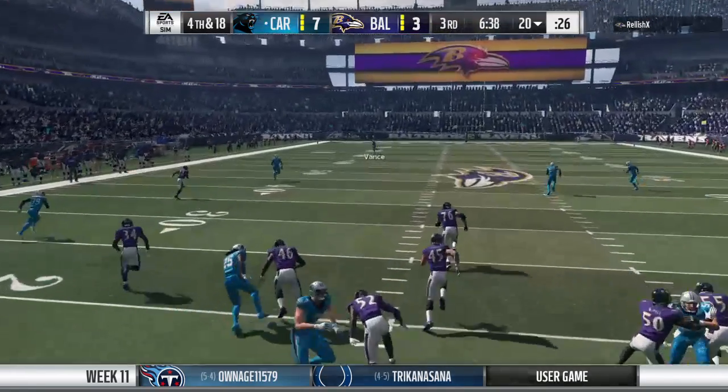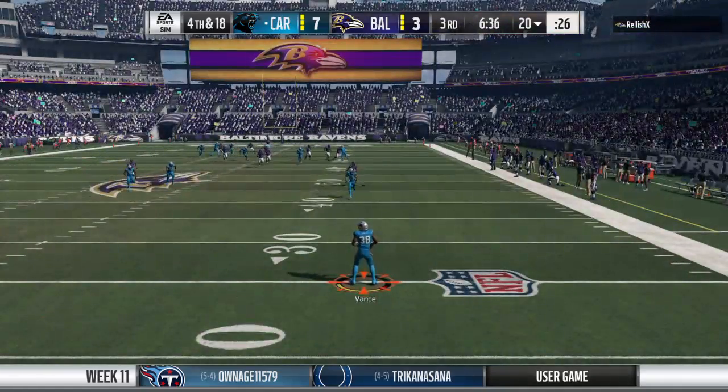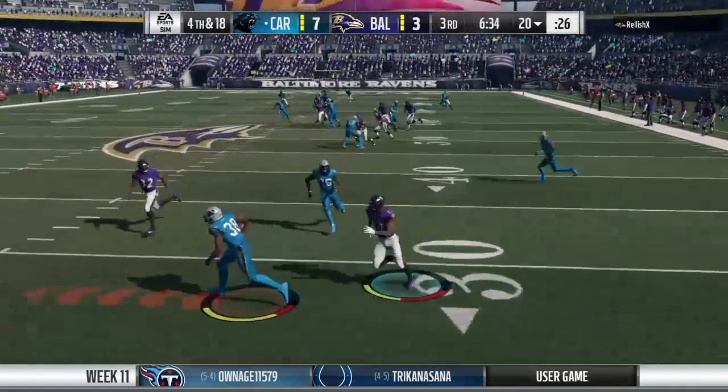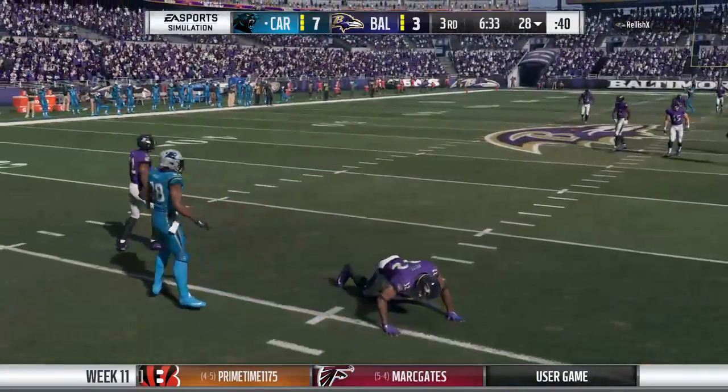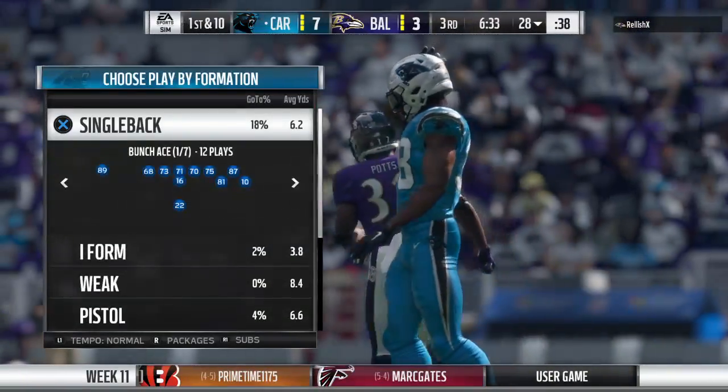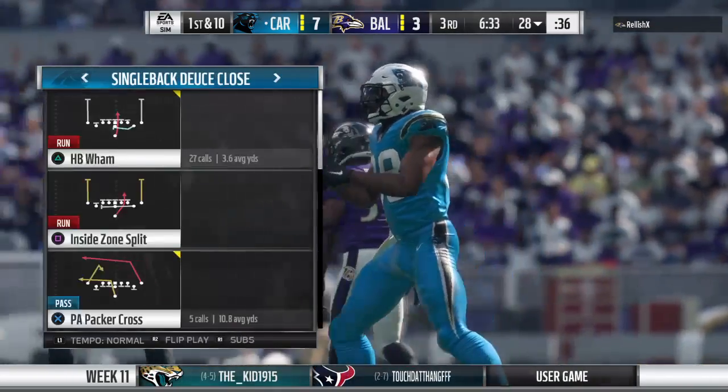And he deserves a bronze leg as he gets this one away. It's taken to the 26. 51 yards on the punt there. And possession will switch hands, 1st and 10.